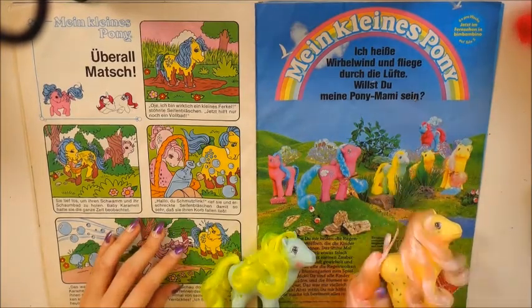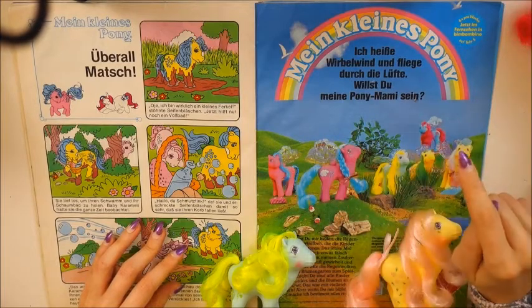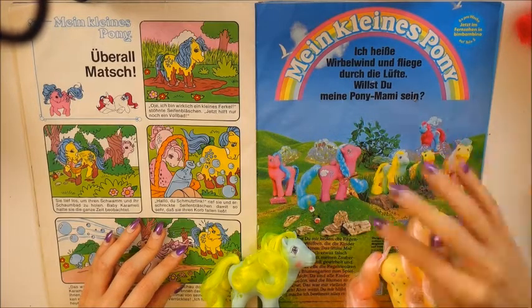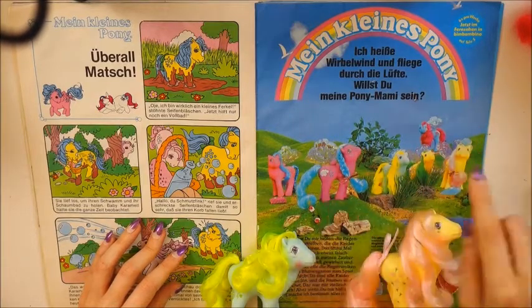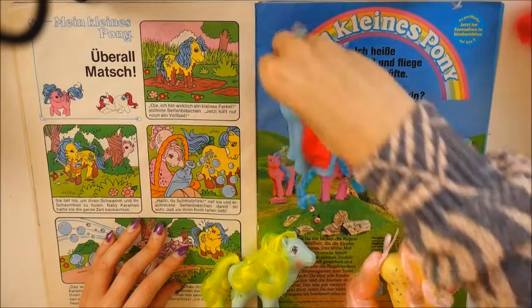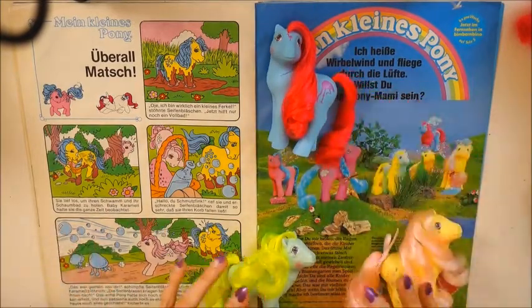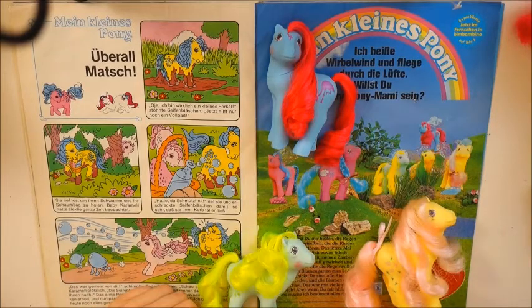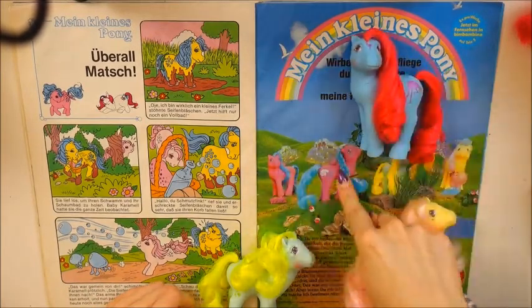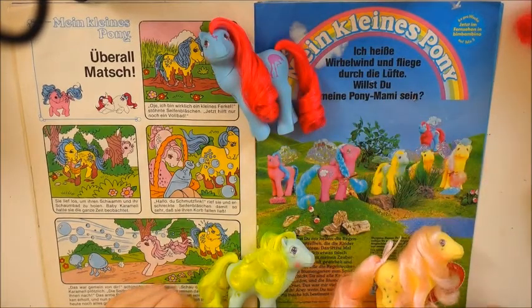She was also in this set, but all of the others that you can see here are actually from the second set of the Flutter ponies in the US, with Cloud Puff and Tropical Breeze. But in Germany they mashed them together as a set of 2 of the first Flutter ponies, and then the 4 of the later released ones.